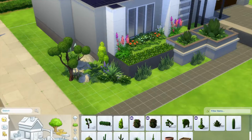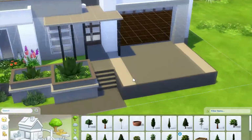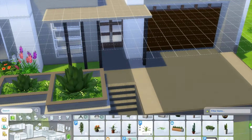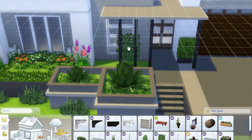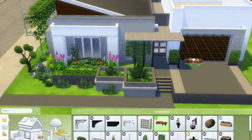Actually, I mostly just did a little garden here on the side of the house, and then I think I put some little bamboo trees on the side eventually. And then I have the more deserty flowers there in the front in those little makeshift potters that I was making.